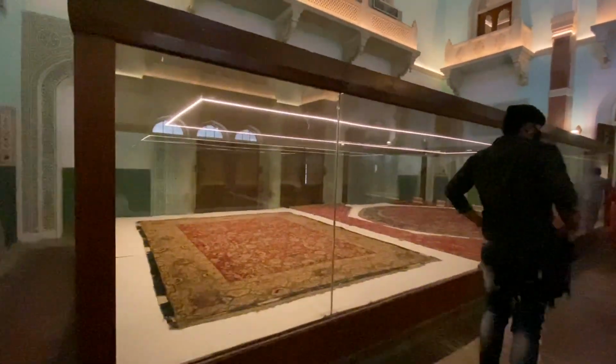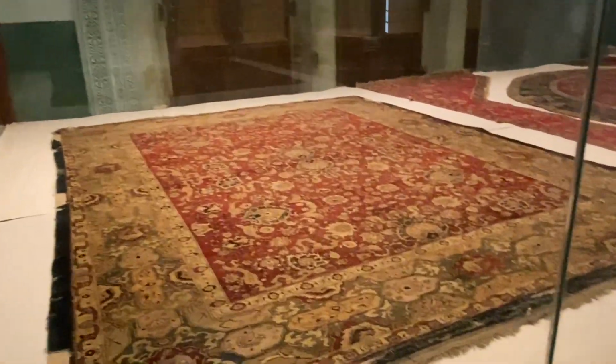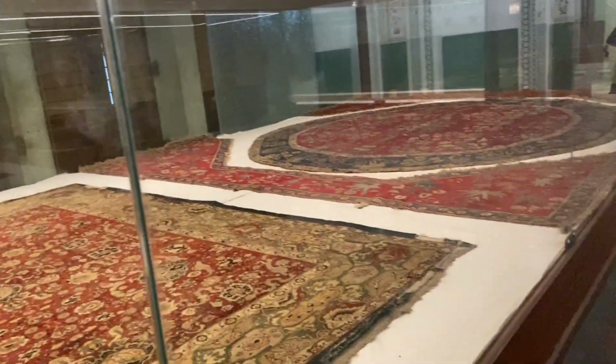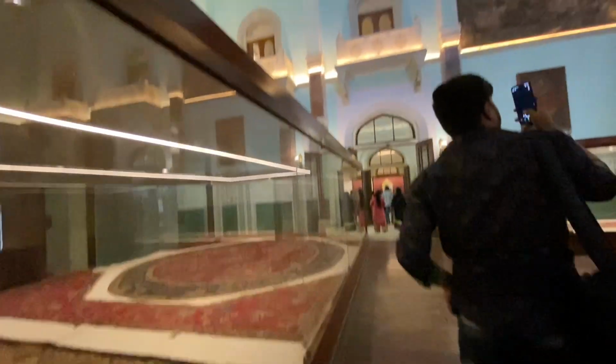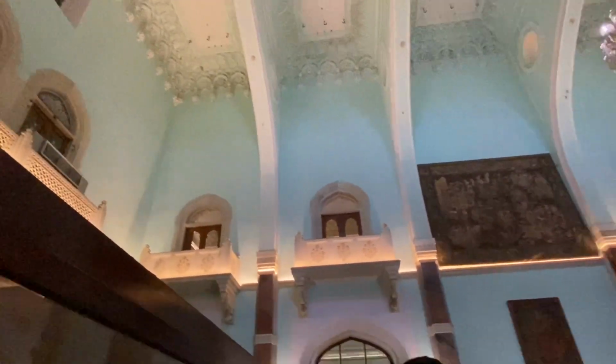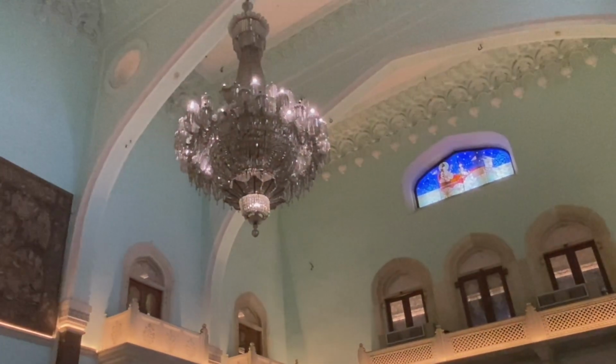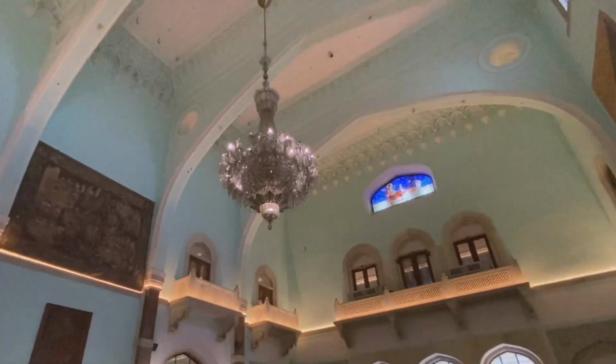The Persian garden carpet is the superlative example of stunning Persian carpets around the world. Bought during the times of Mirza Raja Jai Singh I, the rare carpet represents a scene of a Persian garden. The work of art has 4 parts and numerous subsections.